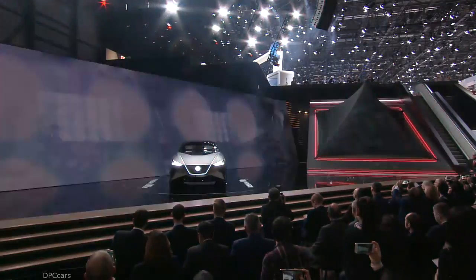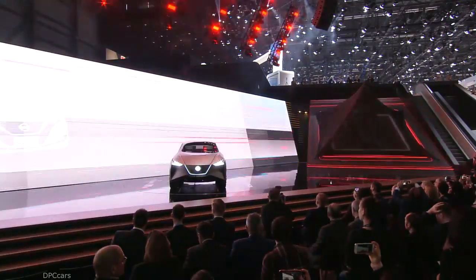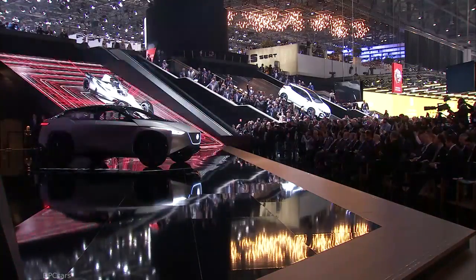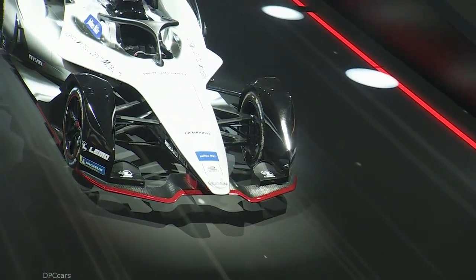The boundaries of EV technology, doing what others said we couldn't, electrifying and regeneration, the future of Nissan Motorsport, the all-electric, all-powerful Nissan Formula E.